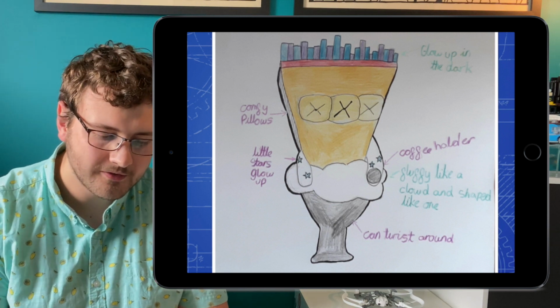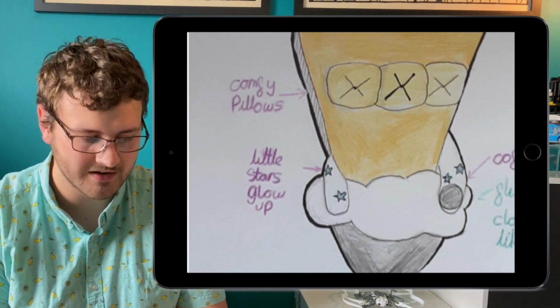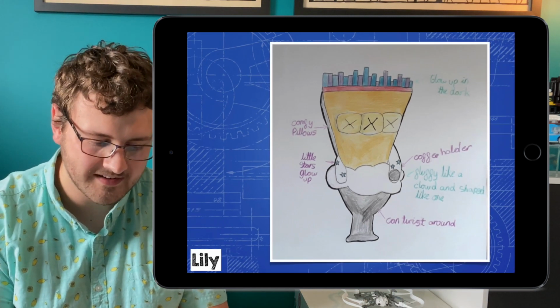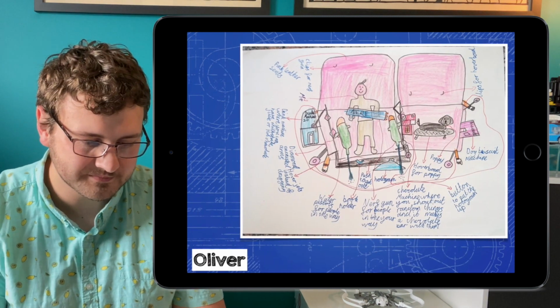Lily has made a glow-in-the-dark chair. Coffee holder, fluffy cloud-shaped comfy pillows, and little stars that glow. I really like that. That would be a great chair to sit on in the evenings as well, wouldn't it? Because you can have it all glowing around you.